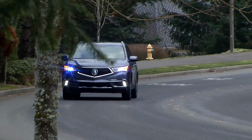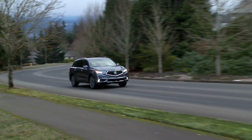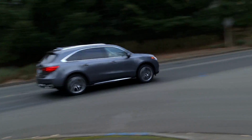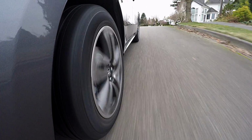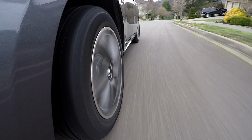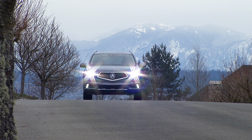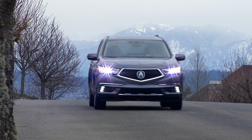Power is not a problem. With those 9 speeds, the transmission shifts often, but I find the operation smooth, and it's happy to kick down quickly under hard acceleration. For a 3-row sport ute, MDX is very nimble in urban driving, particularly because it's not a huge vehicle. I really enjoy the driving dynamics of the MDX.